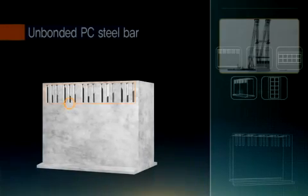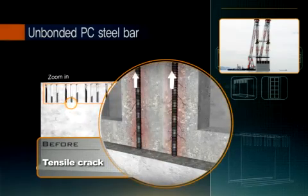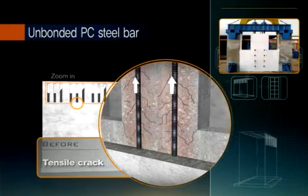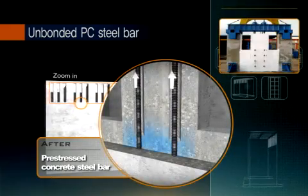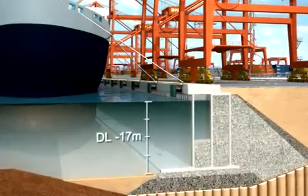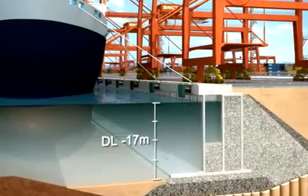In addition, tensile crack is prevented through the mock-up test so as to prevent crack at slit column due to tensile strength of PC rebar, which may occur during caisson lifting with crane. Depth of quay wall is designed as DL 17 meters.